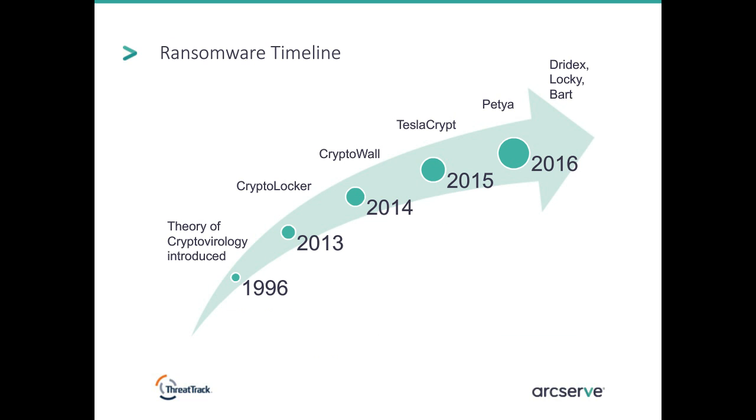So this timeline shows the progression of ransomware over time and includes some of the most successful ransom campaigns over the last few years. The theory of cryptovirology has been around for many years. A paper on the topic was published in 1996 by researchers from Columbia University and the IBM Watson Research Center. In 2013, CryptoLocker first surfaced, attacking individuals and companies in the UK by arriving as an email attachment that appears to be a customer complaint.